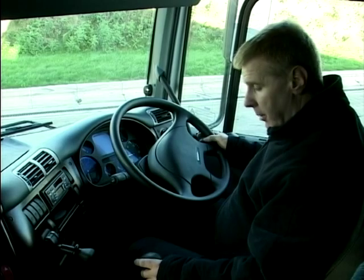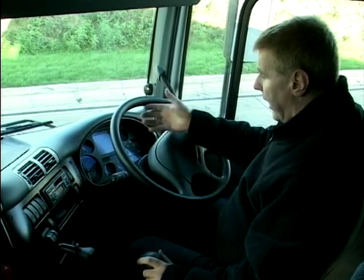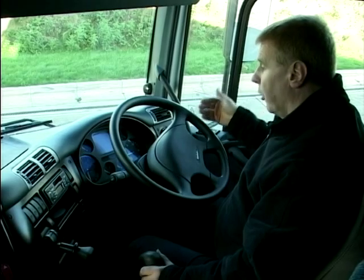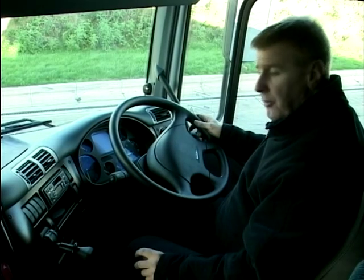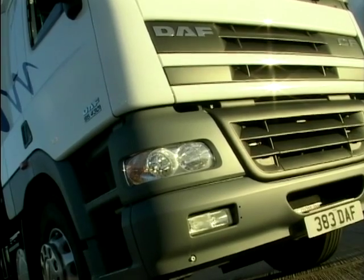We've got the handbrake, really easy to get to. Got the ZF 16-speed gearbox, which is familiar to a lot of truck drivers. And also we have an excellent driver information panel, which keeps us informed of all the alarms, everything that we need to know in terms of how the vehicle's performing. What we're going to do now is take it out on the road.